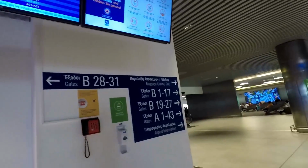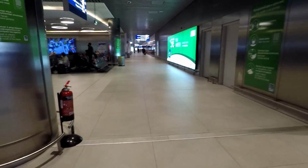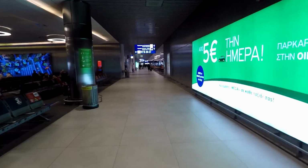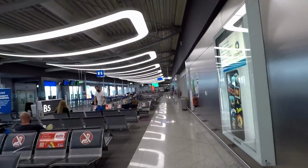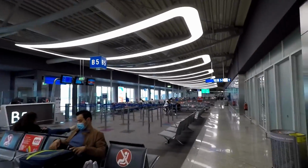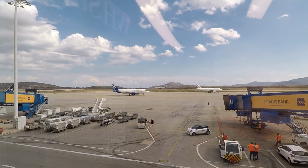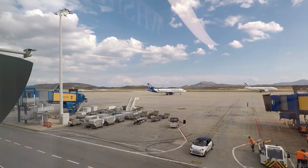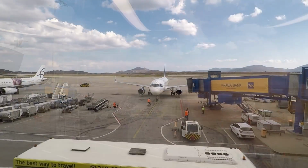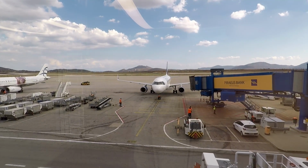I had about 2 hours to my next flight, but I decided to head directly to my gate. I wasn't too hungry, so I just skipped the lounge and sat near a window with a nice view. Soon enough, our plane for the flight to Stuttgart arrived. It's an Airbus A320 CEO with sharklets.